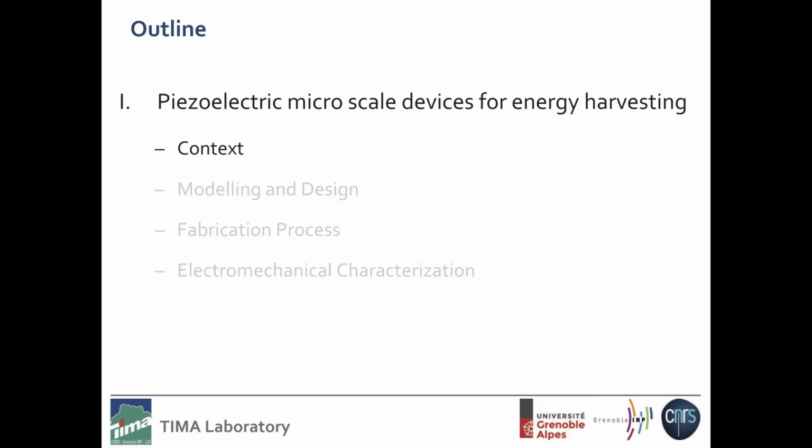And finally, I will explain one or two examples concerning piezoelectric actuators using thin films. So at the beginning, concerning the first part, I will give you the context quickly, because I think you know exactly what energy harvesting is. Afterwards, I move to the modeling and design in order to give you some guidelines we have used in the past, and many groups are actually using almost the same approaches. Some details about the fabrication process developed long ago with Femto-ST and other colleagues in Europe in the framework of a European project, the VIBES project. And finally, I will speak about the electromechanical characterization of the device.